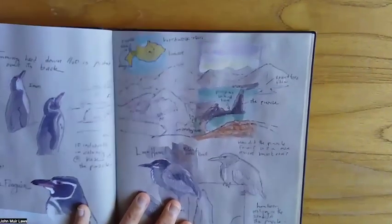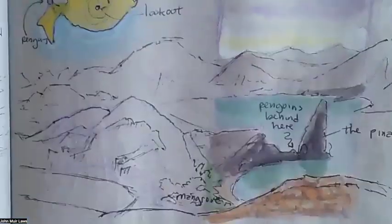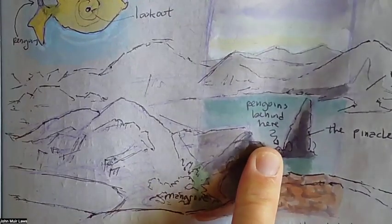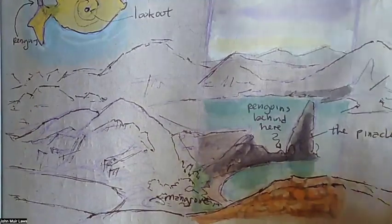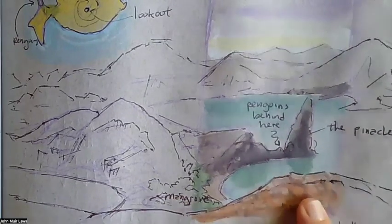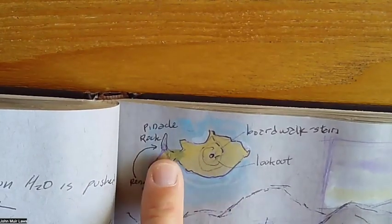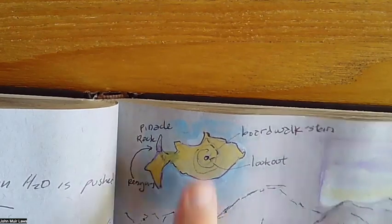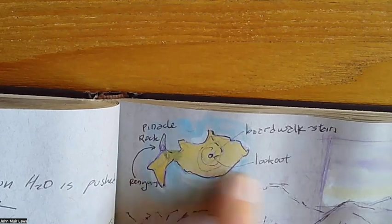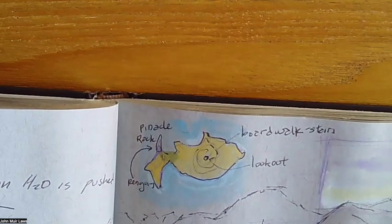Oh, here's another view of Bartolome. So this was from up on top of the island looking down. The penguins were behind this little spire here. That's Santiago Island out behind you. Here you have a little mangrove grove. And you're up on the lookout, looking down on where the pinnacle is. I really was enjoying putting little reference maps into these. And maps, if you have annotations in them of what you're seeing where, those maps become much more interesting and useful.